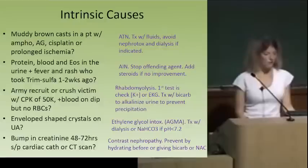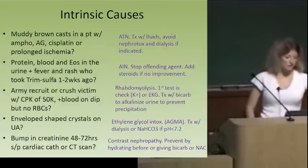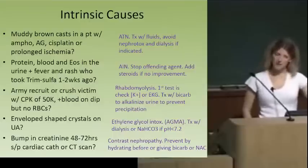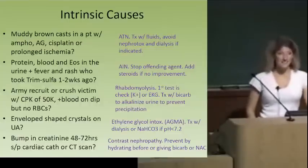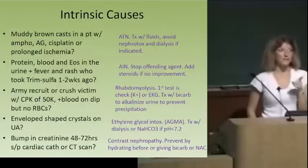So if we've got an Army recruit or crush victim, CPK is sky high. There's blood on the dipstick, but negative red blood cells. Rhabdo, yes. So first test, this is important. If you suspect rhabdomyolysis, you need to either check potassium or get an EKG. You always want to think about what's going to kill your patient.